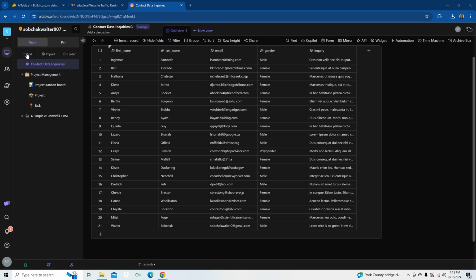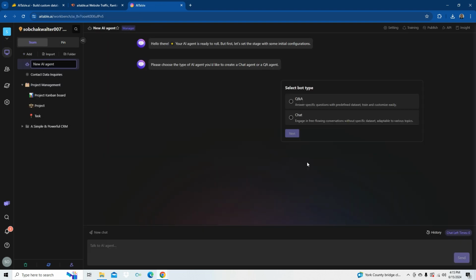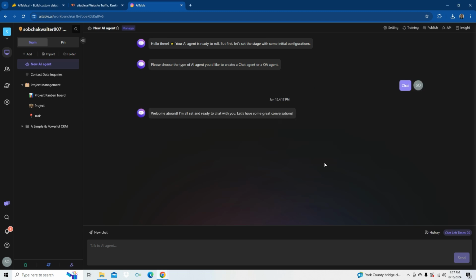Let's try and add an AI chatbot by clicking the add up here on the left. Go down to new AI agent. Hello there, your AI agent is ready to roll, but first let's set the stage with some initial configurations. Please choose the type of AI agent you'd like to create, a chat agent or a QA agent. Let's go ahead and choose chat agent. Welcome aboard. I'm all set and ready to chat with you. Let's have some great conversations.